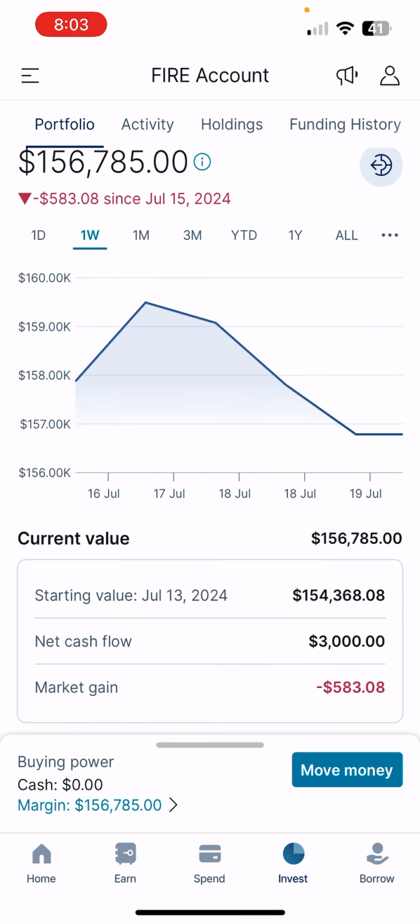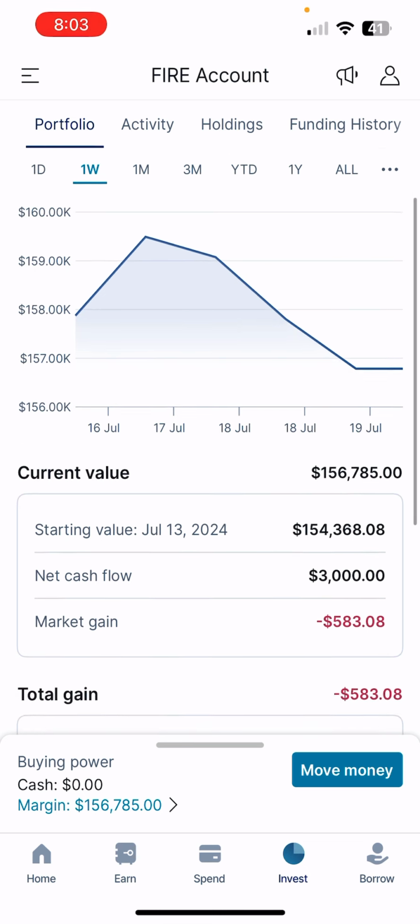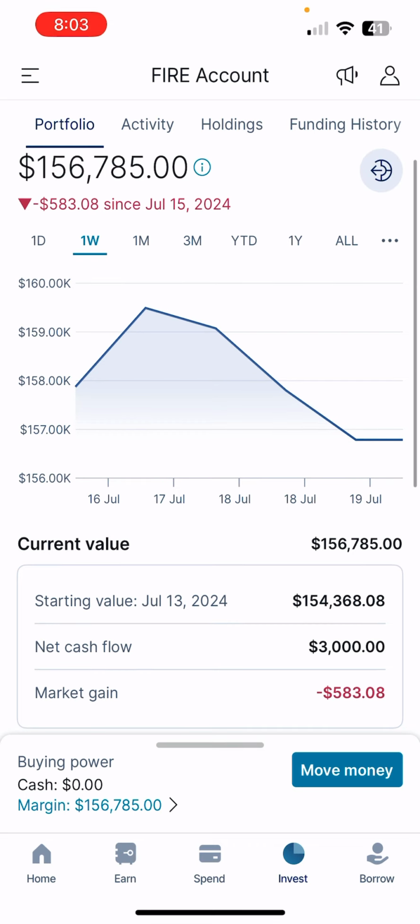So I started the week at $154,368.08. I put in $3,000, and then I had the loss of $583.08. So essentially, my cash deposit is why I now have a higher balance compared to last week, because it was an overall loss in the market in terms of performance.